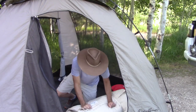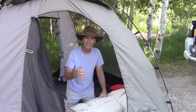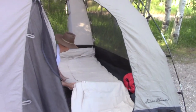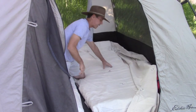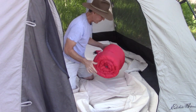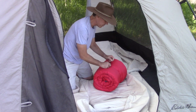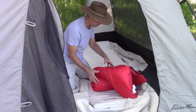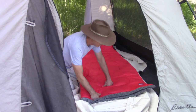Bedrolls are convenient. You just pop them on the ground, roll them out, and you're ready. Your bed is ready to go. What's nice about the bedroll is it comes with blankets, although not necessarily blankets, but they certainly work that way. If it was raining out and we weren't in a tent, the canvas would repel the water so I could stay somewhat dry even though it was raining. I just simply throw the sleeping bag on the bedroll, and now my bed is ready.